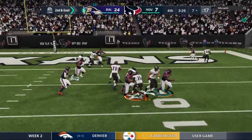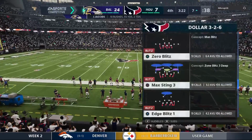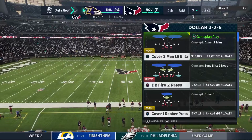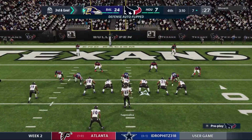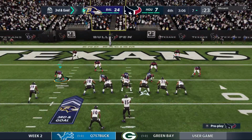man. They go back to the ground, this time Jacobs. Looking to find a lane, but he can't. Reined in at the line of scrimmage. Call it no gain that time, and now it's 3rd and goal. Now they'd really like to make the short field pay off. We'll see if they can, but this is 3rd and goal.